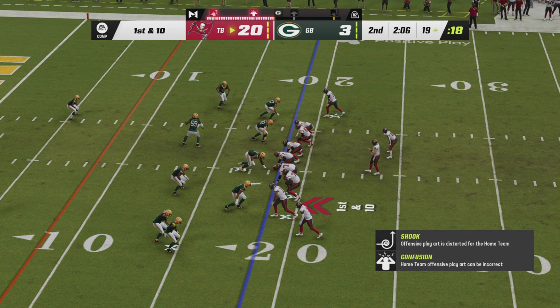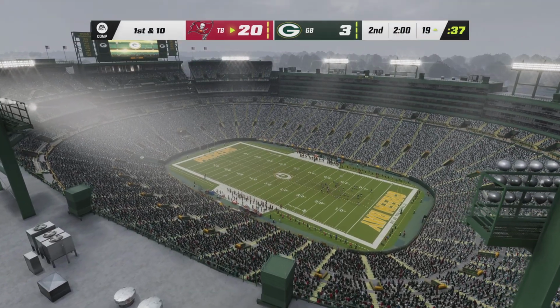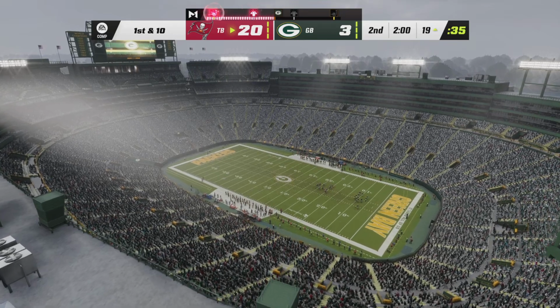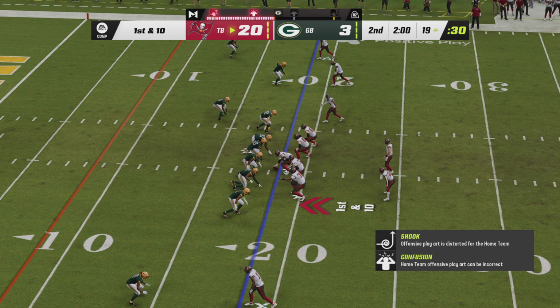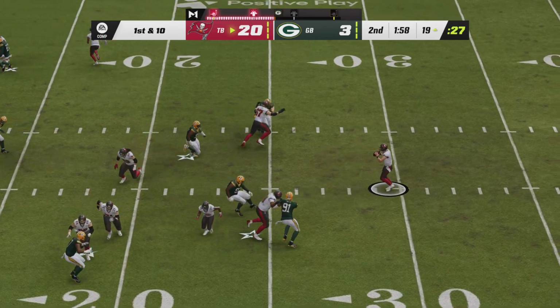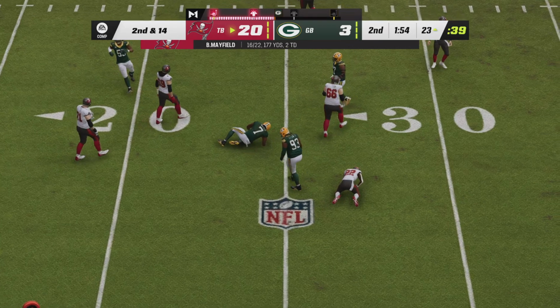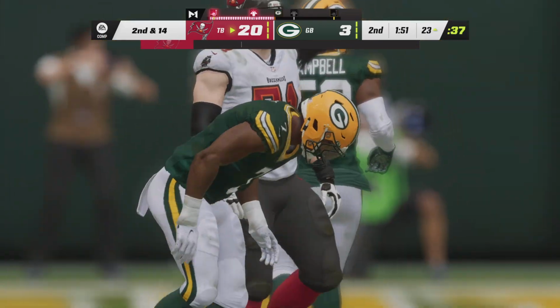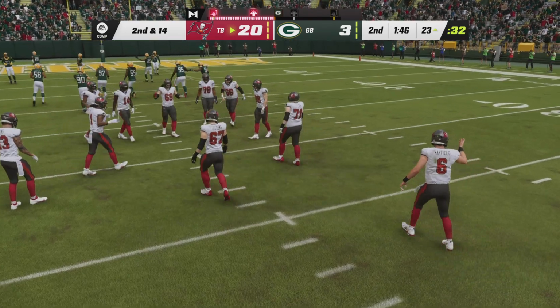So here's a 1st and 10 now down inside the 20. And we've hit the 2-minute mark in this first half of action. First down, Mayfield. On the screen, this is Edmonds. And he will lose yardage here back at the 23-yard line. Not what they had in mind there. That's going to go as a loss of 4.